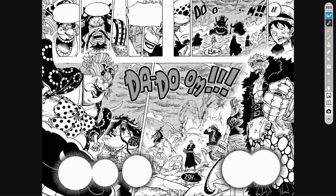Now, something that's cool about this page is that it can pretty much be read in any order. Your eye can start up here and go along here before being drawn down with Big Mom and Kaido, or it can go all the way over here and then start over here to go this way, or you can start up here and immediately let your eye get distracted and travel down with all the characters. And this kind of thing is fine because there's nothing in these panels that would get spoiled by these panels.